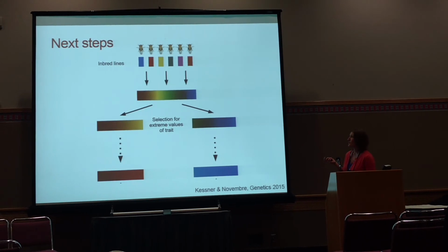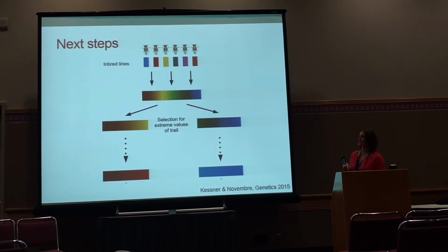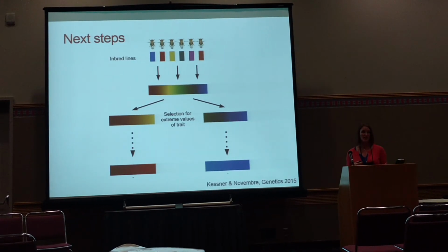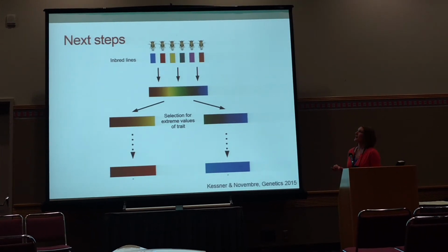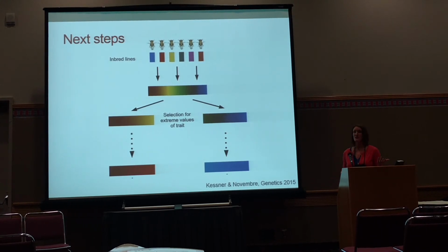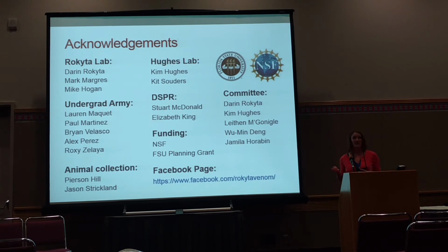The reason why I wanted to do an evolve and resequencing study is not only to identify these genes responsible, but also to look at some of the life history traits that might be changing over time as a result of this injection, to see if there are any fitness trade-offs as a result of developing this resistance. And so with that, I guess it went relatively fast.